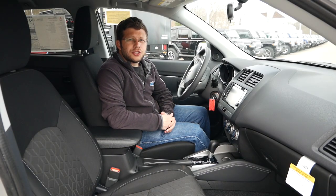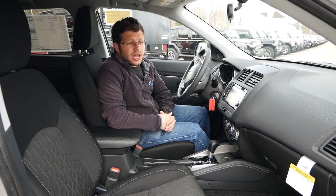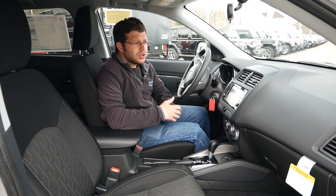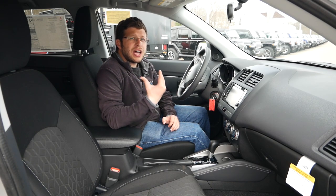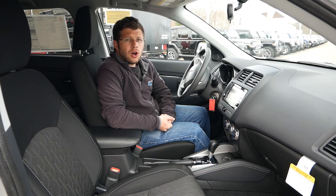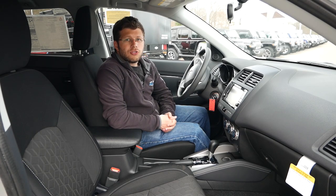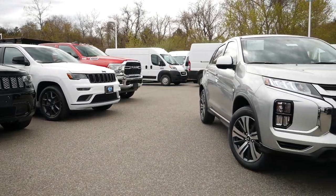Now, at the end of the day, there's two points that I want to make about the Outlander Sport ES. One being, you get a very great warranty of 10 years, 100,000 miles, and you also get a pretty good price. So around $24,000, you get into a subcompact crossover, but you can build your way up through the trims, and you can pay around $28,000 for a well-equipped Outlander Sport. So if you are looking at buying your first ever vehicle, want to get into a crossover, also another too, if you're looking for a warranty and a really good warranty, then Mitsubishi is offering both.